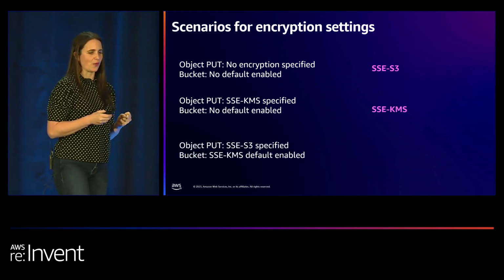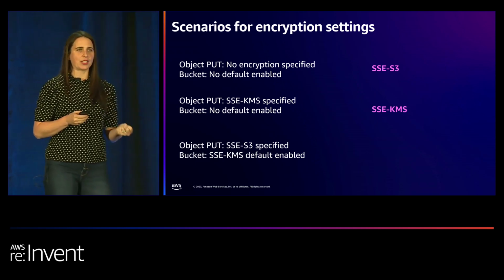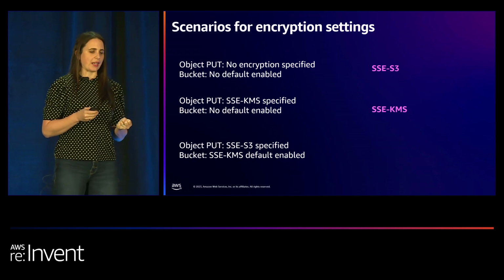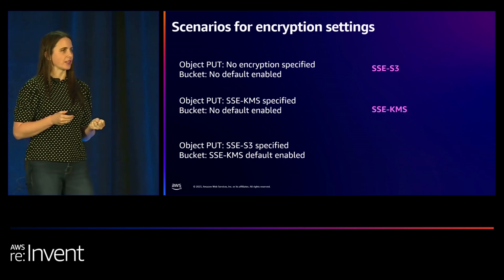All right, so we have an example where the put specifies SSE S3 explicitly in the header, but the bucket has an SSE KMS default enabled.